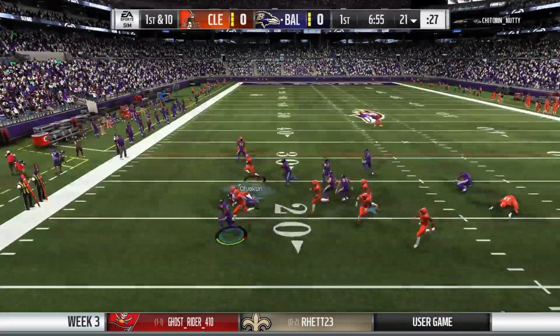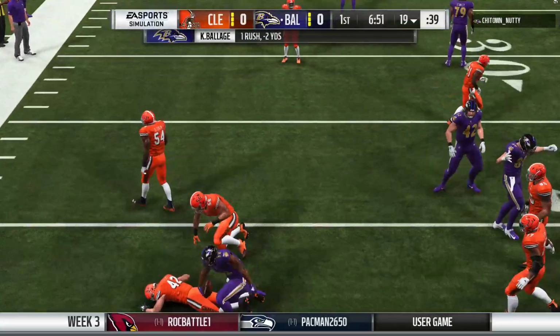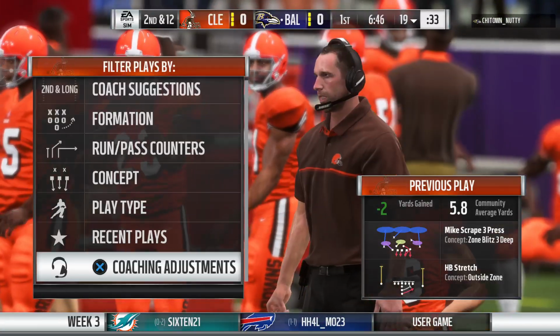Now the former fourth-round pick, it's Bad. And he will lose yardage on the play, back at his own 19-yard line. That's going to go as a loss of 2, and it'll be second down.